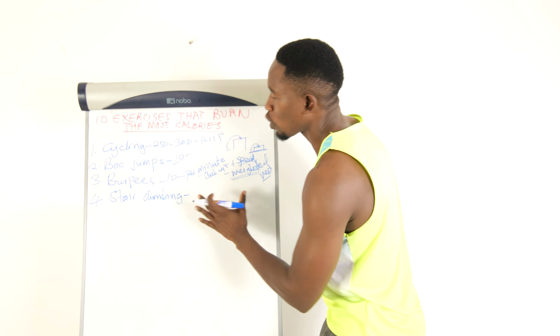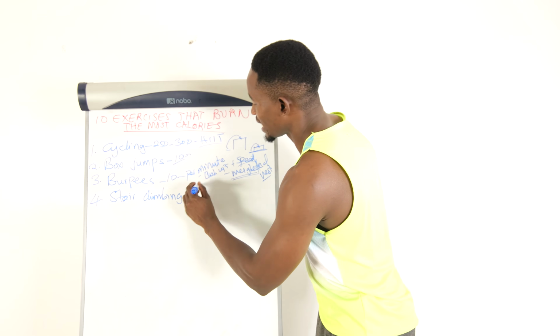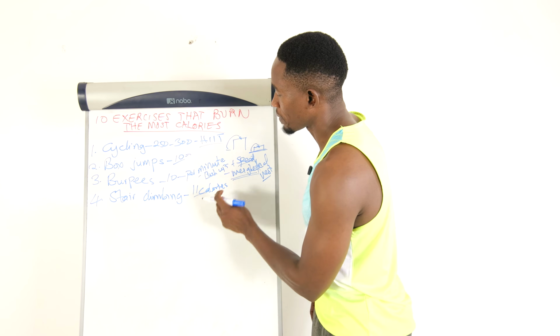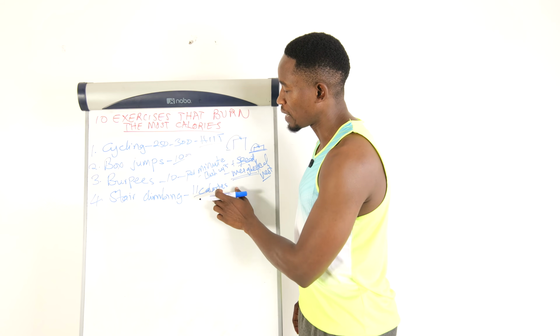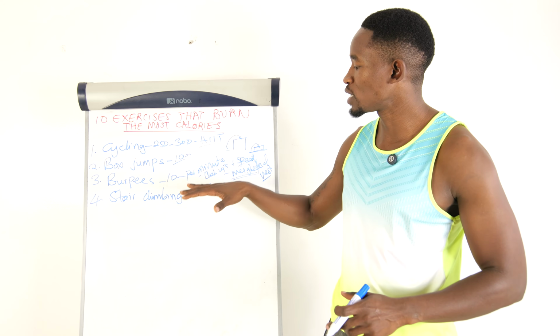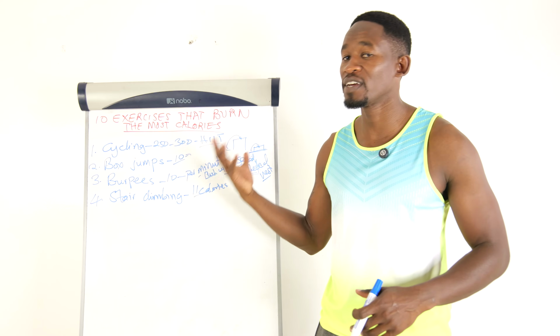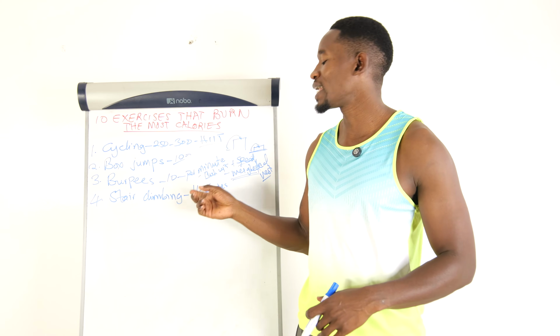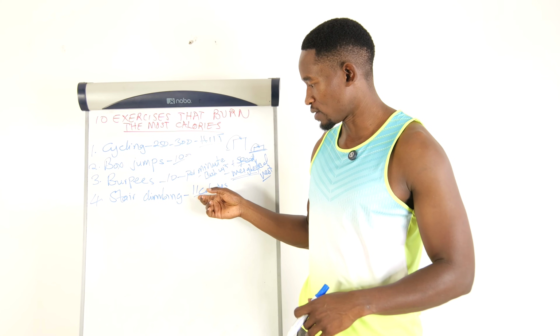Stair climbing is so effective because it burns 11 calories per minute. This is a lot compared to the 5 calories that you burn per minute with walking. So if you don't have time to go for long walks, do stair climbing. And you won't even need to do it for long, because with 30 minutes of stair climbing, you can burn up to 300 calories.